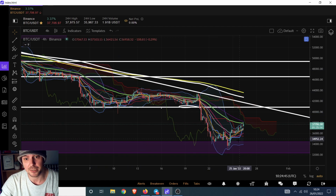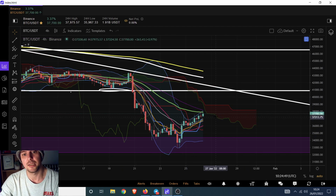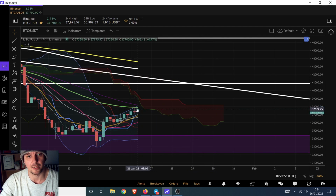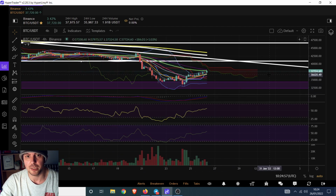So basically, this is the first time we've touched the 50 in about a week, and we're getting rejection from it. The last 4-hourly candle looks like we want to get rejected from it here as well. And again, there's nothing on this chart which speaks bullish. We could have seen this on the way down, that we had bullish divergence form. We spoke about this. It wasn't particularly strong.